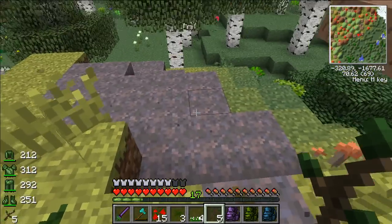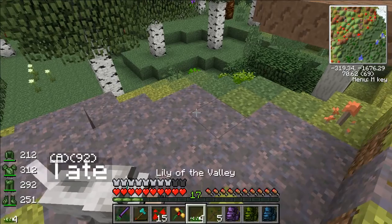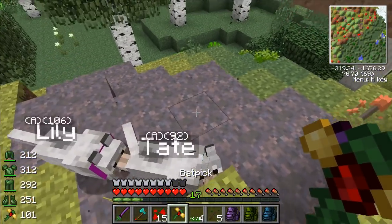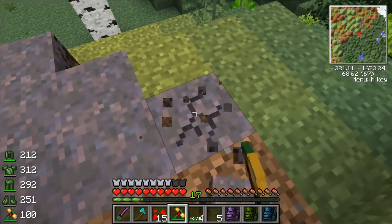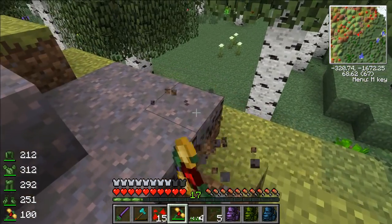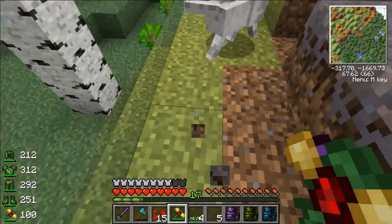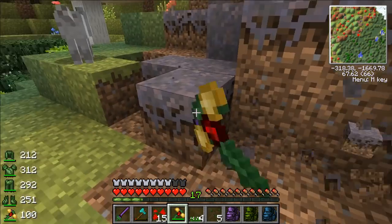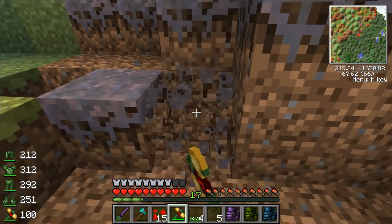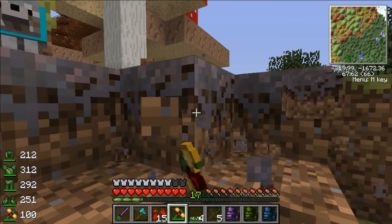Oh, the mycelium! I wanted mycelium for our experiments! Oh, what a wonderful day, Tate! Okay, we're gonna gather up some mycelium because we can take this to Professor Cowplant when we reclone Professor Cowplant and get some cool mushroom experiments going. I'm so excited. Just have to collect this very carefully with our silk touch pickaxe. This is so exciting.